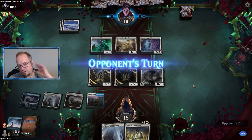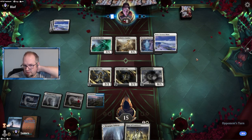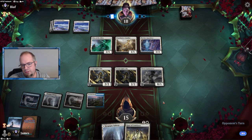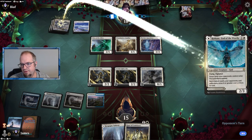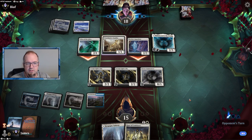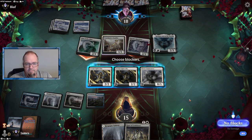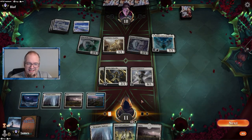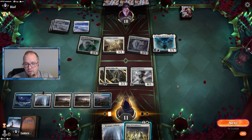We're not going to attack. They will trade Skyclave there. If we can just pull a Stormchaser Drake or something along those lines, this will do absolutely nothing to us. We have no snow. Yeah, no blocks. It's okay. We go to 11. That's really bad for us. That's really, really bad for us.